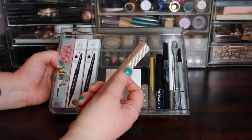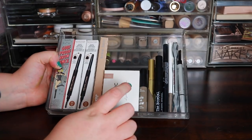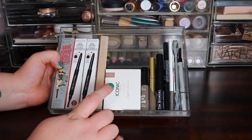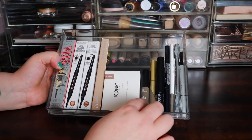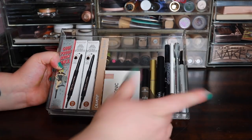And then I have a Brow Boss from ColourPop that I enjoy. This I'm actually going to be giving to my friend because it's going to be fitting her eyebrows more than it is mine, so I just kind of have it in the drawer, but I have no intention of ever using it. I have an Essence Make Me Brow, which is a really good dupe for Gimme Brow, obviously.